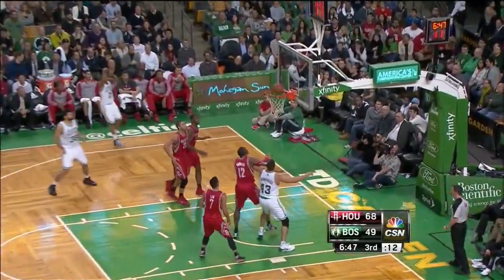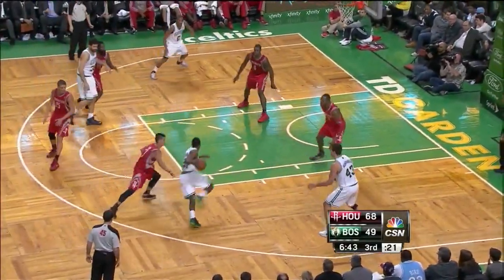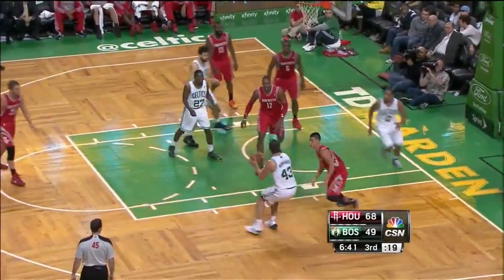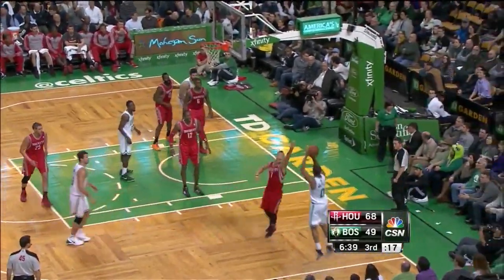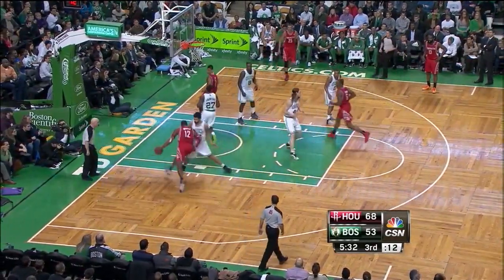Bradley from the outside with a three. It won't go down. Humphries with the rebound. Back outside. Humphries drops it off. Bradley puts it up. Hits it too hard. Left to play in the third quarter. Over to Dwight again. Feed the big guy.